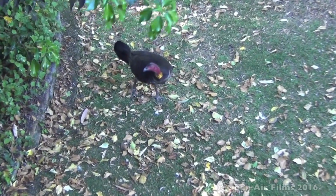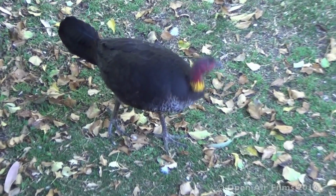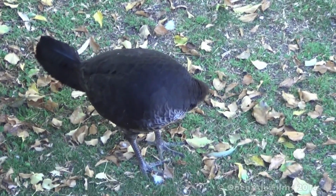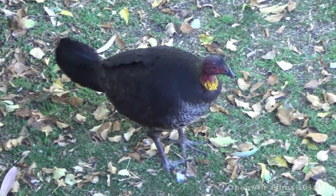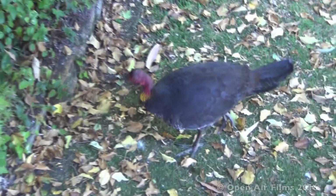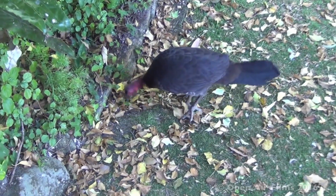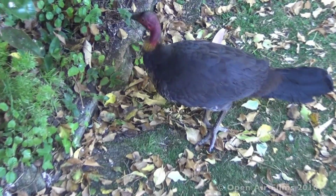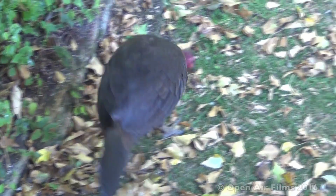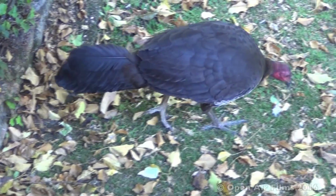Now this is interesting. In the 26 plus years that I've lived here, I've never seen one of these before turn up in the backyard. And this is an Australian brush turkey. They live in the semi-rainforests and rainforests of the eastern coast of New South Wales and Queensland, but yeah, a little bit rare to see them in this area since it's supposed to be exterminated.